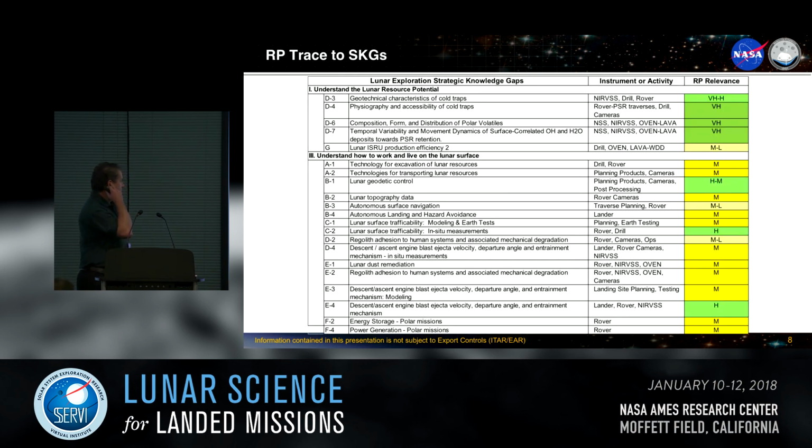I was asked to say a little bit on the trace to the SKGs. There it is. You can have these slides and take a look at them. This is a HEO mission. It's led through AES, the Advanced Exploration Office. And so we do obviously address the SKGs, in particular, the understanding of lunar resource potential. But we do all the others too.